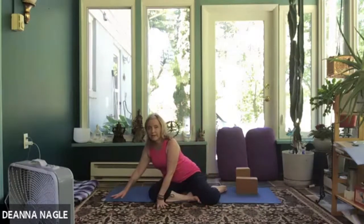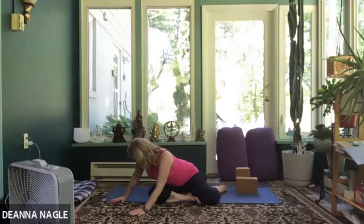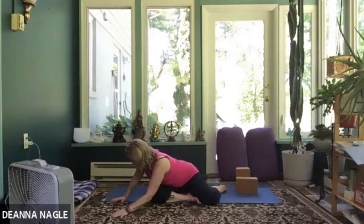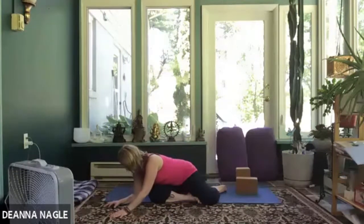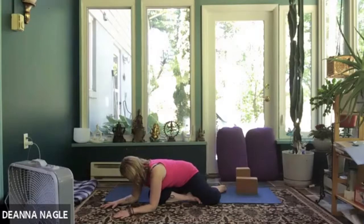And you might start to walk yourself out over that leg and eventually come down to the ground as far as you can. So don't force it. Think about pulling that front sit bone back. So your right sit bone moves back away from your knee. And we're going to breathe two more breaths. Soft breath, soft eyes, relaxed tongue. And then slowly walk yourself back up.